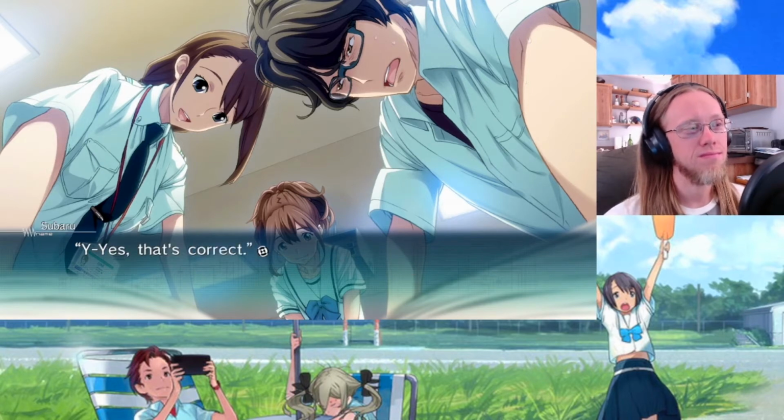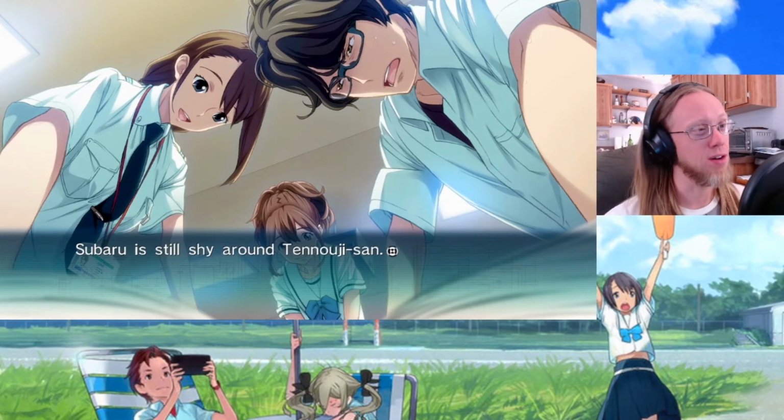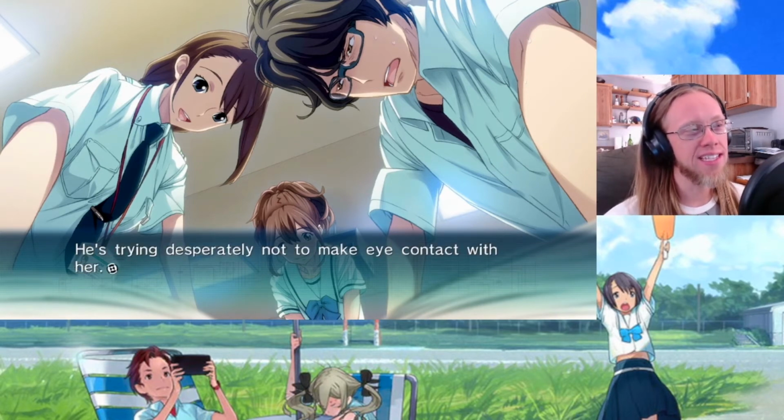Subaru is still shy around Tenoji-san. I still say he has a little bit of a crush on her. I mean, don't blame him if he does. He's trying desperately not to make eye contact with her.